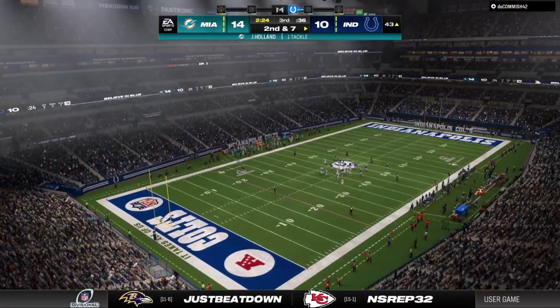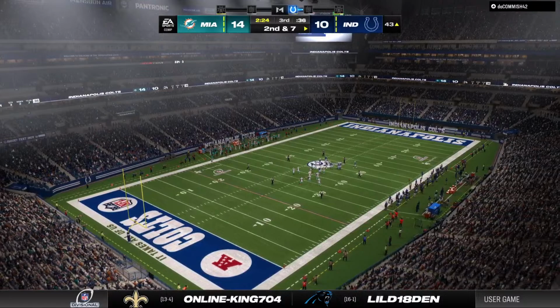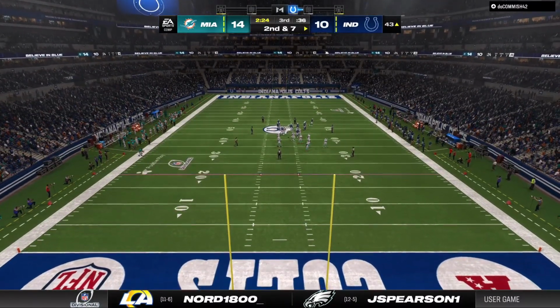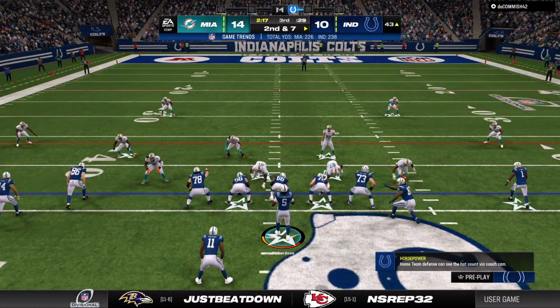Second down. Typically, we think it's the strong safeties that are better tacklers, especially closer to the line of scrimmage amidst traffic. But in this case, how about the free safety coming up and making the big-time play? And they'll come up 2nd and 7.